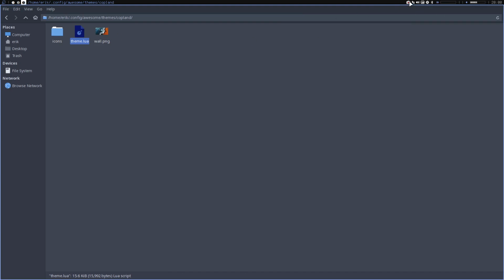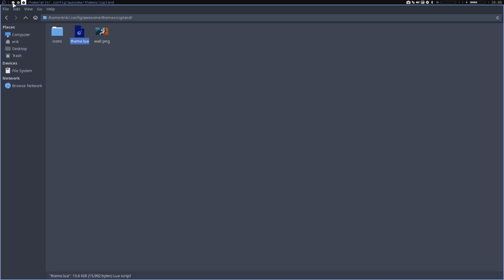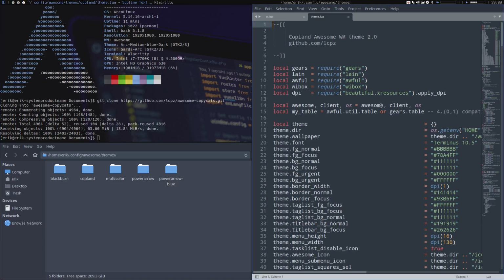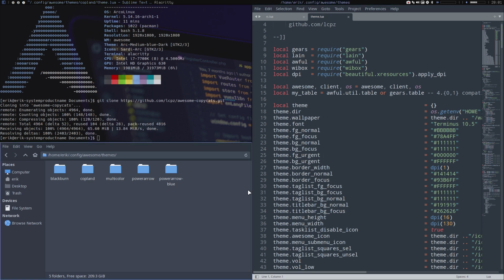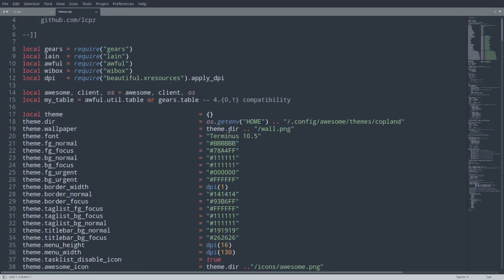The code is there. Anyway, I try to go to another page. That's successfully done. Here we are. So this is the Copland Awesome WM theme 2.0. He wants all that. Super F is going to make everything bigger.